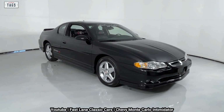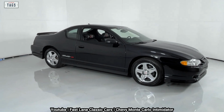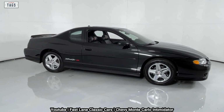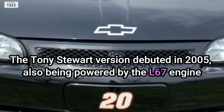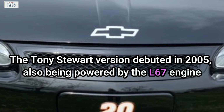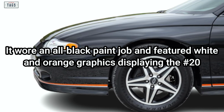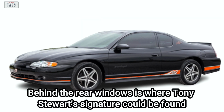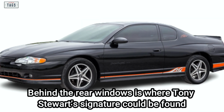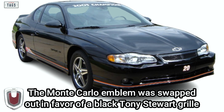The car sported all-black paintwork, and Intimidator badges were placed on both sides of the car, as well as the trunk lid. The Tony Stewart version debuted in 2005, also being powered by the L67 engine. It wore an all-black paint job and featured white and orange graphics, displaying the number 20. Behind the rear window is where Tony Stewart's signature could be found. The Monte Carlo emblem was swapped out in favor of a black Tony Stewart grille.